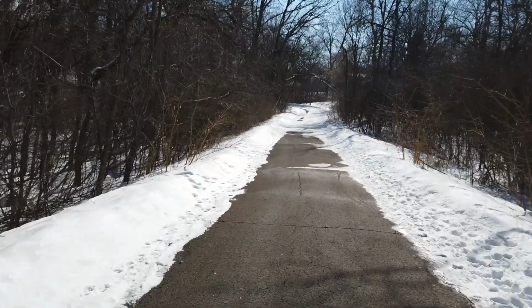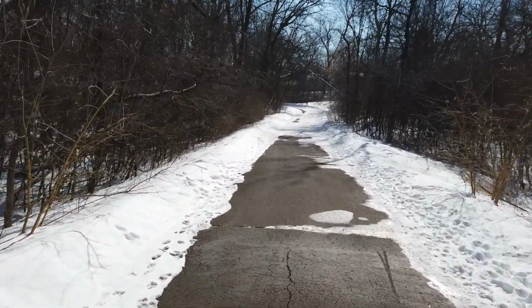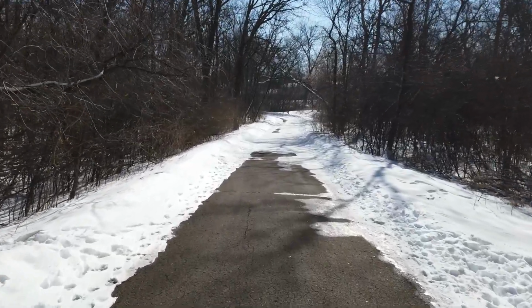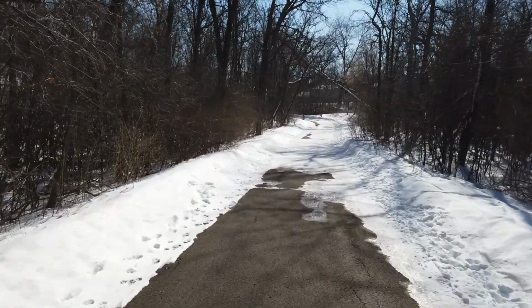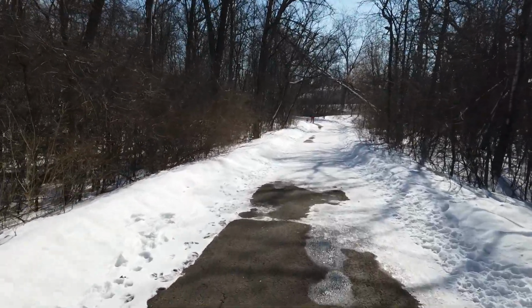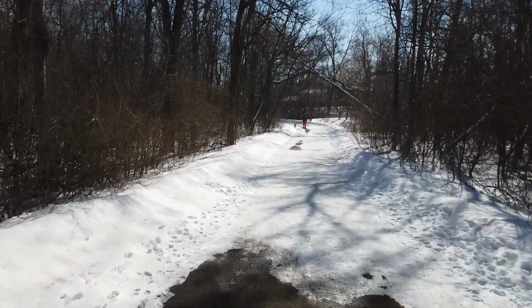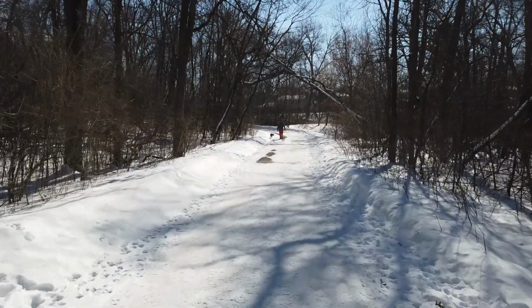Not sure how much farther it is, but I think we're getting fairly close to the end of this trail and the other end of Battle Creek Park, where the ponds are, and they have a water park over there. I found some muskrats in their ponds once. I have a video of that somewhere.